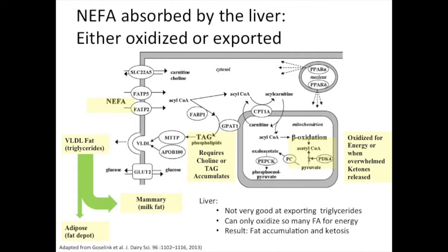If it is released, especially in the early postpartum cow, the mammary gland is the place where almost all of this is going to be utilized. It has a priority for the nutrients. You'll have some end up in adipose, but not very much, because the cow is not set up to store lipid at that time. The cow is set up to utilize that extra lipid, and where it typically ends up is in milk fat. Okay, so it gets exported, and then it goes to the mammary gland.